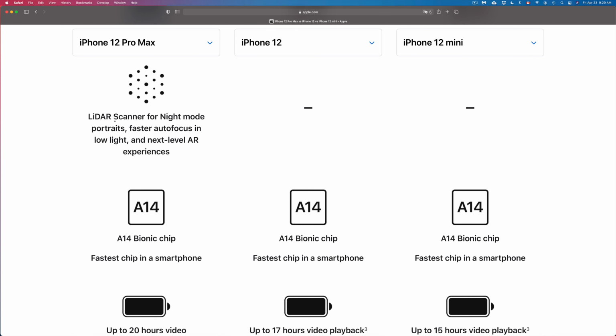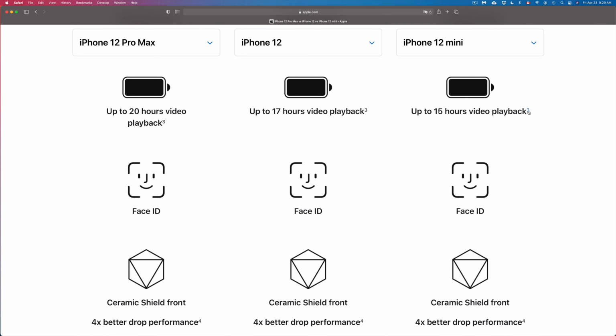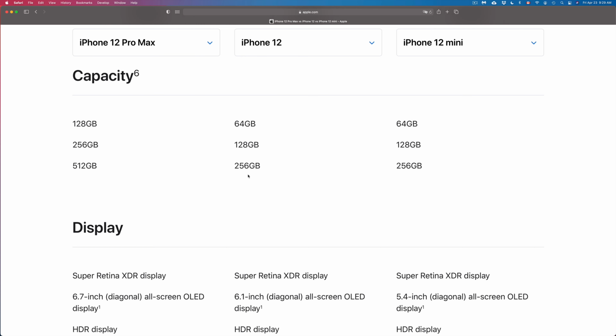Also want to highlight the iPhone 12 Pro does have this scanner for night mode, where the iPhone 12 and the iPhone 12 mini do not. When it comes down to the battery, yes, the iPhone 12 mini only lasts about 15 hours of video playback. The iPhone 12 is at 17 hours video playback, and the iPhone 12 Pro Max has 20 hours of video playback. Now when it comes down to storage capacity, there's a huge difference.